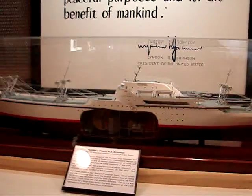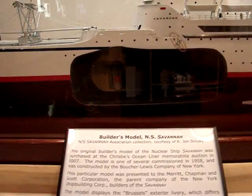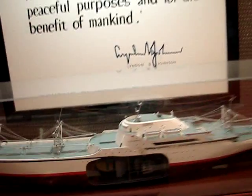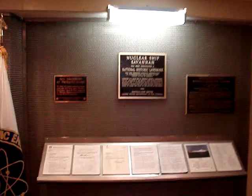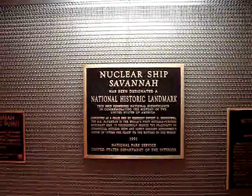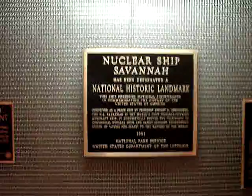You can see a close-up of the engine room with the reactor on the left-hand side. There's just a quick write-up about it. And it's a preservation project that we're all involved in, including ship's husbandry, maintenance, any support of the facilities that would require maintenance are done by the ship's force and myself. We are a National Historic Landmark. Currently docked in Baltimore, Maryland.